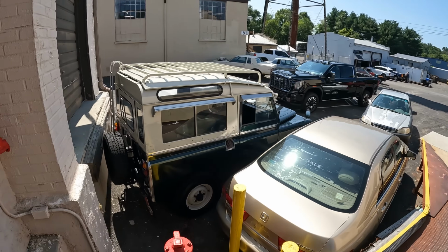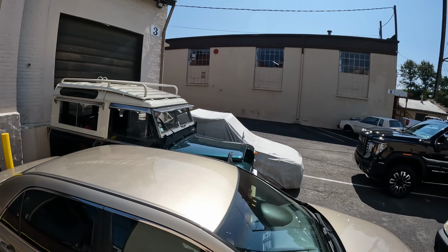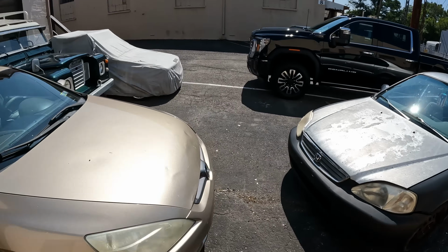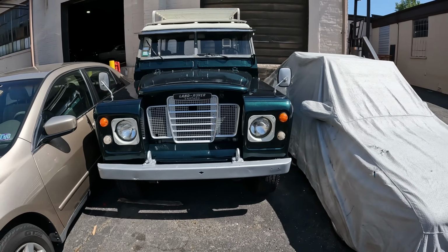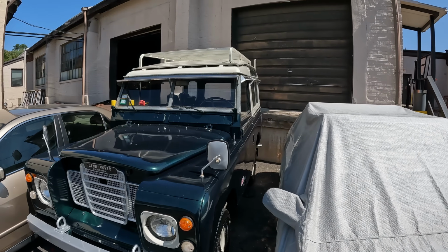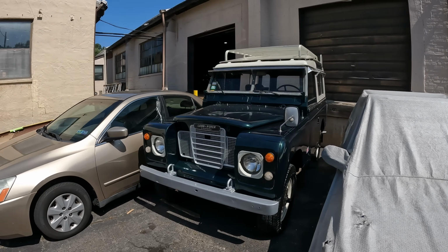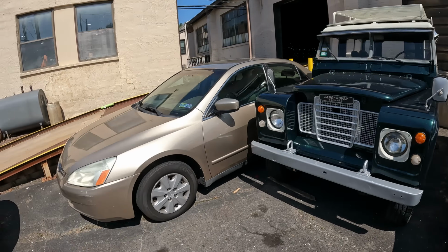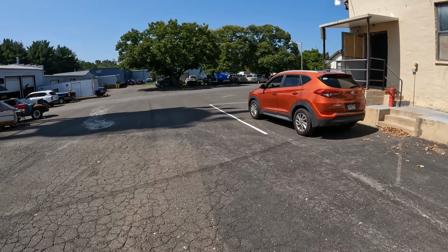Outside. All right, we got this Land Rover, '78 Land Rover, diesel. This is just a nice one over here. Santana, runs and drives, ready for a new owner. I'm gonna lower this one, I had it for $25,000. I'm gonna lower it to $23,500. $23,500 buys this.